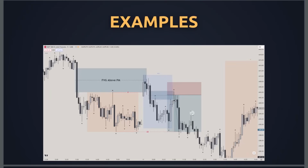I think this was like a 2 to 1, or no, it was more 2.5, but you could have gotten much more profit. So if you have PM session and a big fair value gap above, this is also a high probability trade right here. And this is what I always make sure of. I always look at the candles when price is going into a fair value gap. You see how it's really telling you a story here. Candlesticks tell you a story.